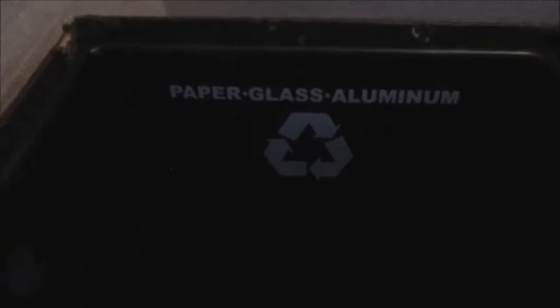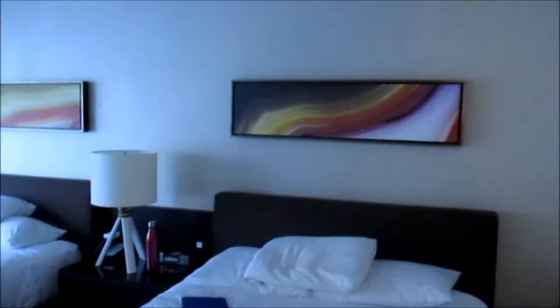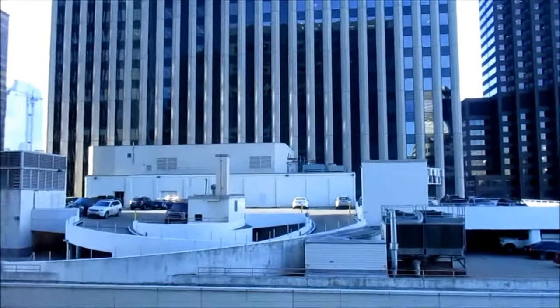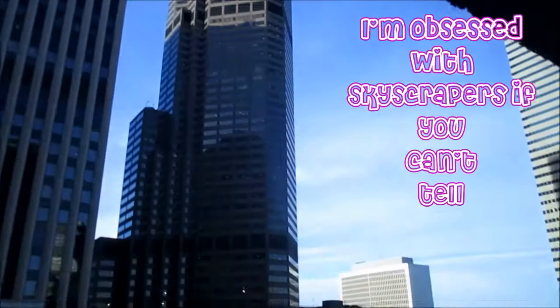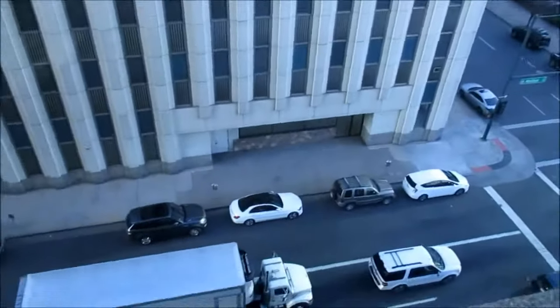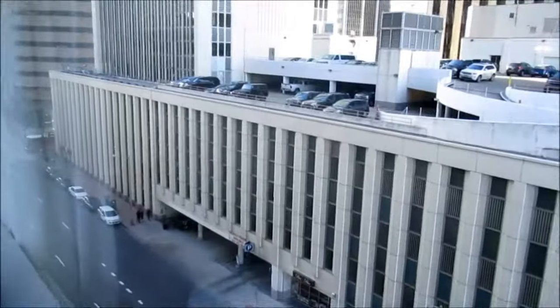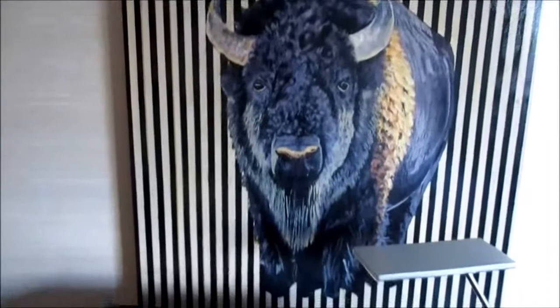And they have a recycling container, which gets me excited. Love recycling. It's two queen beds. I like this artwork. It looks southwestern. It reminds me of New Mexico. This is our view. We're on the fifth floor. So there's a parking garage, but there's also a lot of skyscrapers. So it's a pretty nice view. It's really quiet on the street, even though there's some traffic during the day. Picture of a cute buffalo, it's so cute.